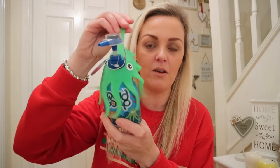They should wash their hands. Now, I've had this before from Jojo Mama Babe, and I think I paid either $2.99 or $3.99 for it. It's a really, really decent size. You've got 250ml in there, and you get this cute jelly squid on top, so you could keep that afterwards for them to play with in the bath, I suppose.